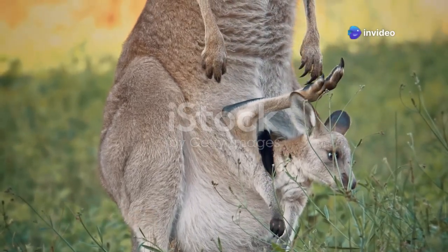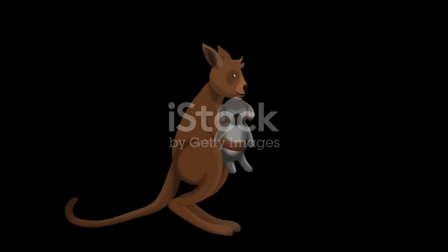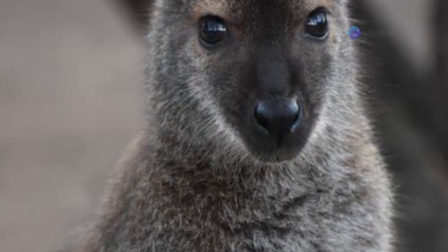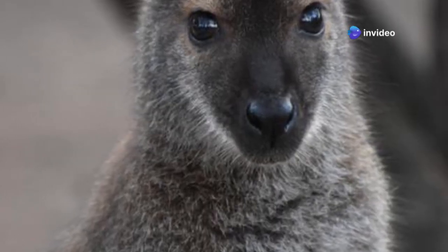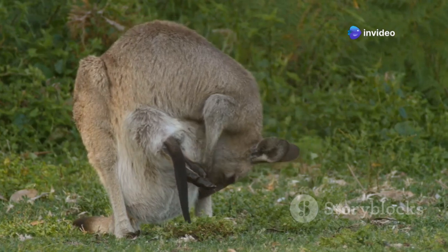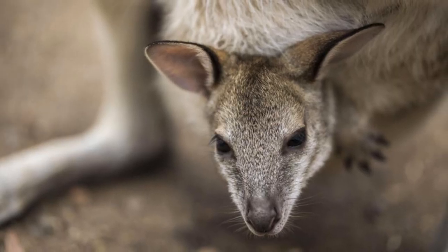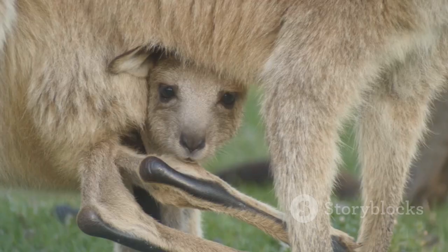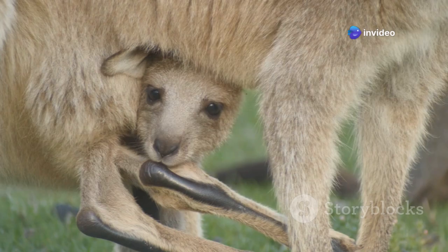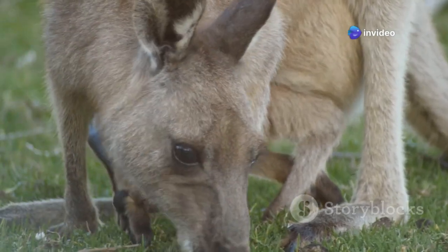The marsupial pouch is a remarkable adaptation. It is a specialized structure that provides a safe and nurturing environment for the developing young. The pouch is essentially a flap of skin that extends from the mother's abdomen. It encloses the mammary glands, which produce milk to nourish the offspring. The inside of the pouch is warm, moist, and sterile. This provides ideal conditions for the growth and development of the altricial young. The pouch also offers protection from predators and the elements.